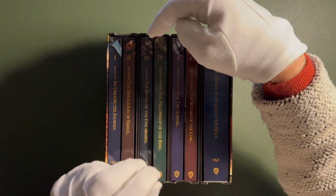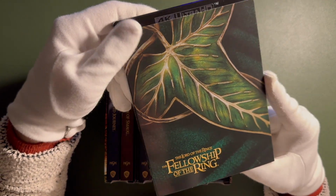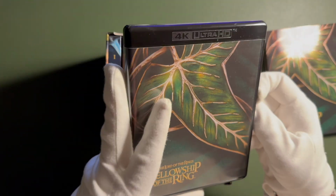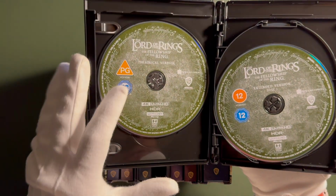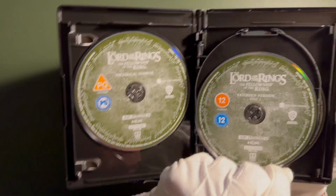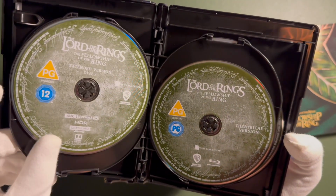And here is the Lord of the Rings, the first one, the Fellowship of the Ring. You're getting the Leaf of Lothlorien in here, and in each case you're getting 6 discs. You're getting the 4K Ultra HD theatrical version, which is on 1 disc, and you're getting the 4K Ultra HD extended version on 2 discs, disc 1, disc 2.